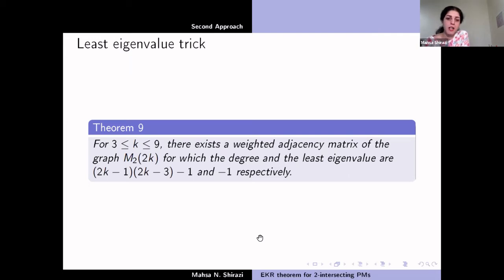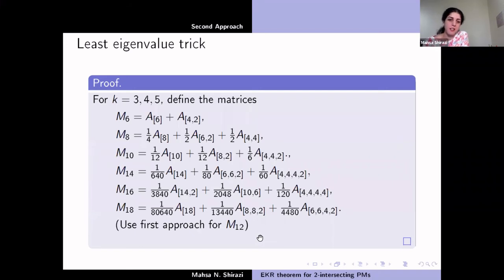Here, for k between 3 and 9, we defined some weighted adjacency matrix of the graph M_2k, for which we can show that the degree and the least eigenvalue are the ones that we want. If we define the following matrices, for k equal to 3, we define M6 to be A6 plus A4,2, and so on. And we can show what the least eigenvalue and the greatest eigenvalue are here.